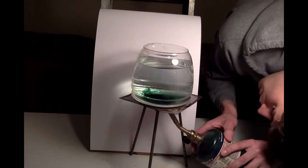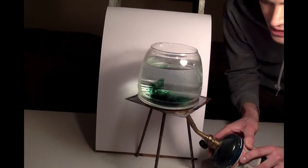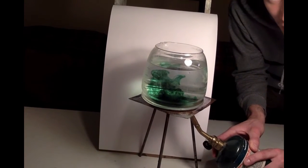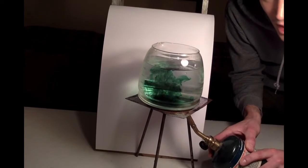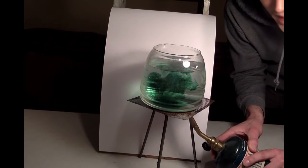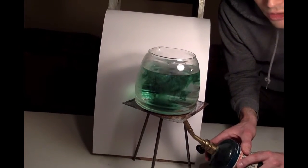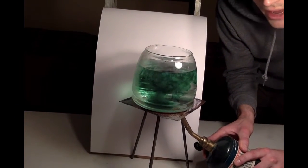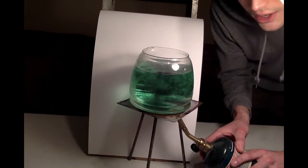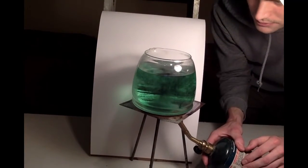Pretty soon, you'll be able to see that food coloring start to rise. I haven't moved this jar at all. The water is perfectly still, but all this food coloring is beginning to rise. Can you see that? That's because I'm heating it up. And as that food coloring water heats up, the molecules start to move faster and faster, and that food coloring water is actually lighter than the water around it, so it rises up to the surface.